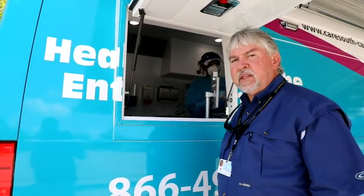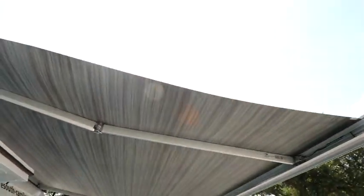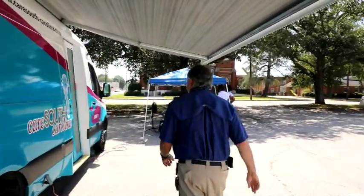It makes it easier for patients to walk up. If you look up, you'll see there's a canopy that we extend, which allows for good shade, a little bit cooler, so you don't have to be in the direct sunlight. Let's walk around here.